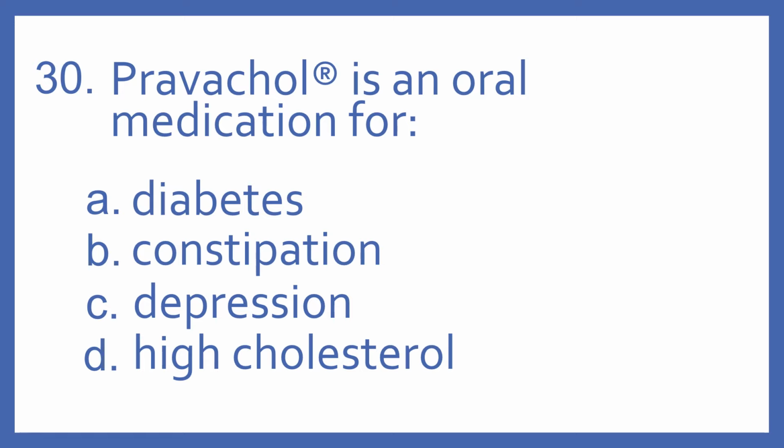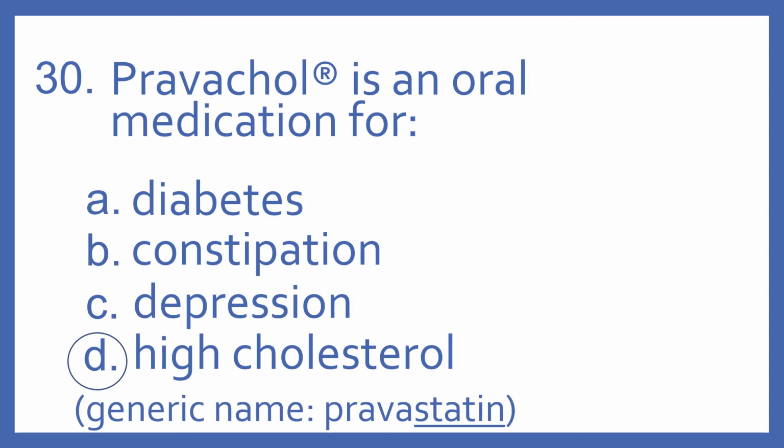Number 30. Pravachol is an oral medication for A, Diabetes, B, Constipation, C, Depression, or D, High cholesterol. And the answer is D, high cholesterol. The generic name for Pravachol is Pravastatin, and you'll see the ending suffix is statin, and that's in the class of HMG-CoA reductase inhibitors, which are for high cholesterol.